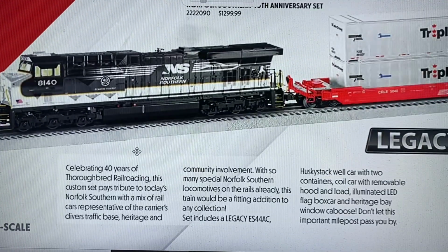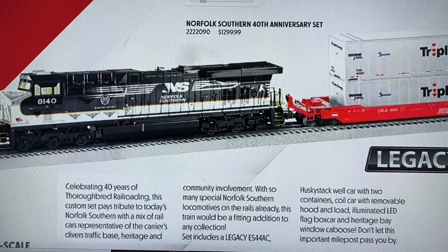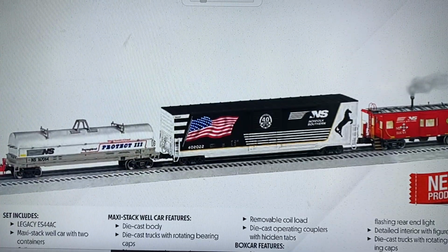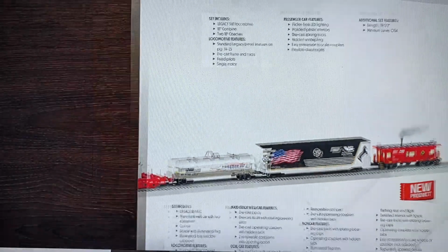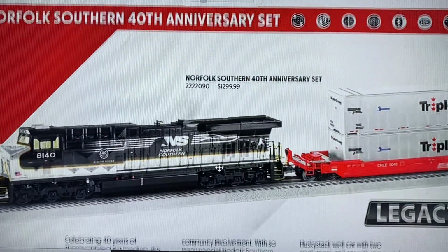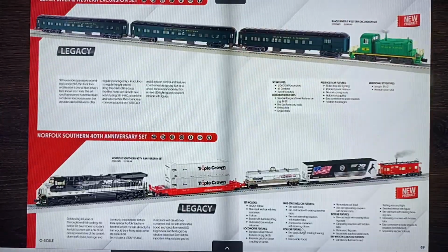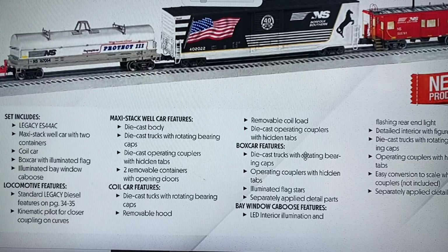The anniversary set, this is slick. With a tuxedo scheme, damn, that looks really slick. The extended caboose, that's really cool. Really, really cool. I'm betting this is going to be a glossy scheme too. I really like that. That's cool. I'd like to see them do more of those with different railroads.